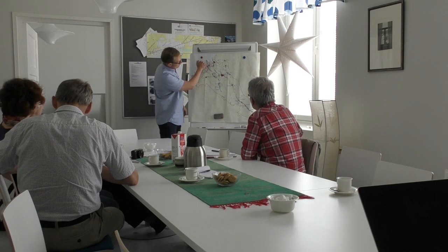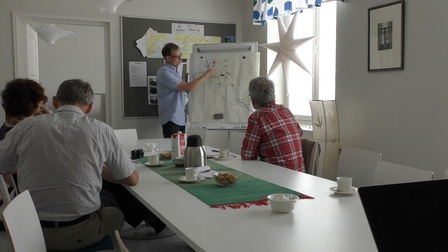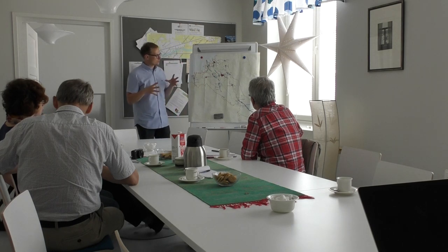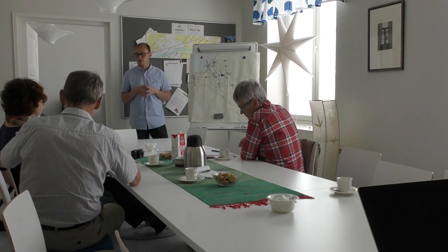As you can see, the river goes here. So the people mainly live here, as you can see where the pipes are going. People live here and here and here. There's another smaller river here. So we made an agreement, okay, we build the sewers, we make the infrastructure and connect people to that. That's what we've been doing for 10 years.